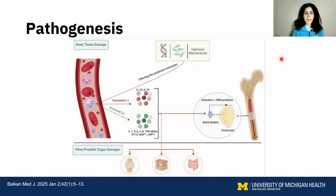So this goes through the pathogenesis of the autoinflammatory bone disorders. So there are genetic mutations, maybe there's an infection, a lot of unknown triggers that affect the peripheral monocytes. And what happens, there's a decrease in the anti-inflammatory cytokines, and there's an increase in the pro-inflammatory cytokines, which increases this interaction of RANK and RANK ligand, leading to osteoclast activation. And now with some other autoinflammatory bone diseases, you can also have joint involvement, skin, and GI involvement as well.